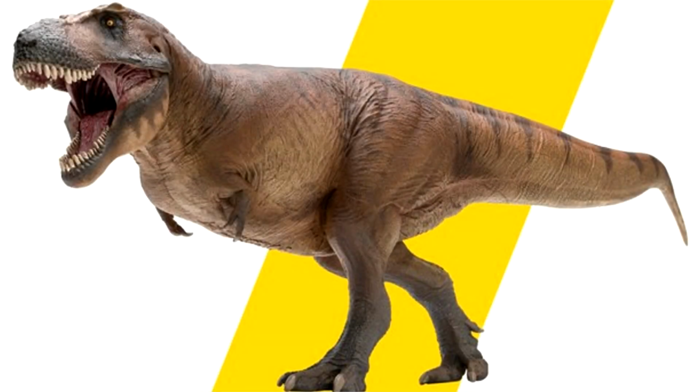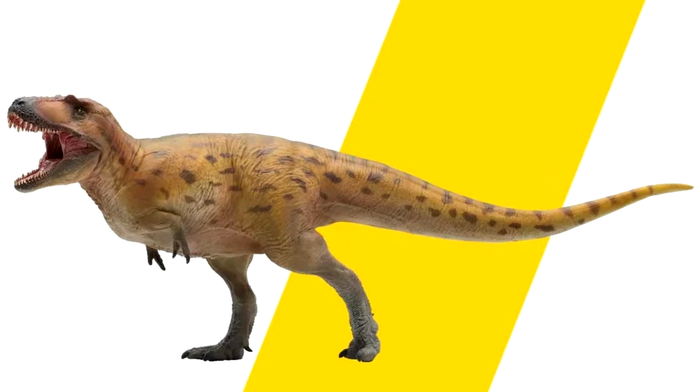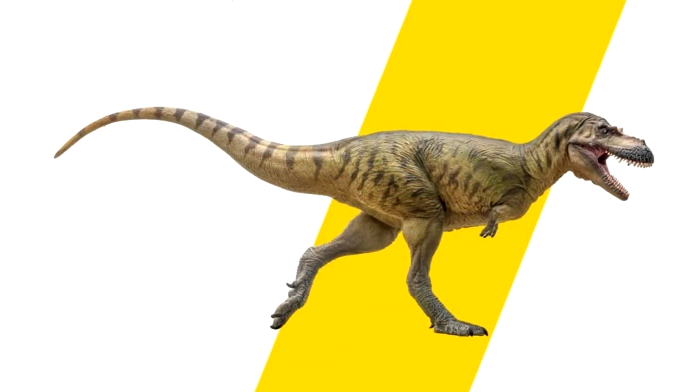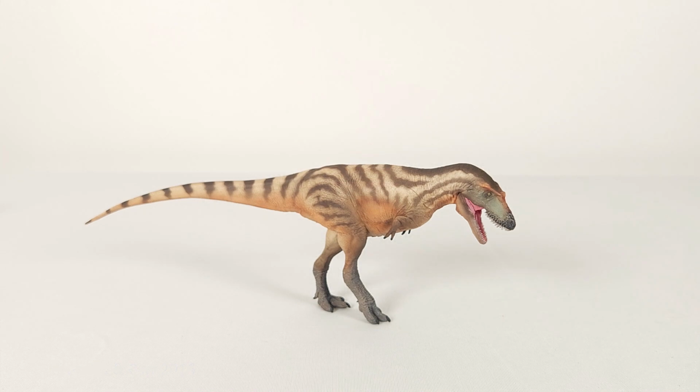We're on, I believe, number 5 on PNSO's Tyrannosaur wave, and I'm on sore throat number 5 as well for this year. But happy to say that far from being a yawn, this is in fact Gorgosaurus, the other albertosaurine. That means that with Albertosaurus, we now have the full complement of 2. And what a beautiful render this is.